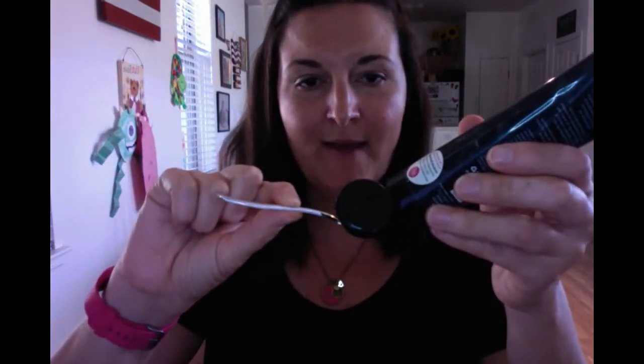So a pea-sized amount. Now remember, this one uses sugar as the scrubbing, exfoliating agent. It is vegan and biodegradable, totally awesome for the environment. Make sure people breathe that in and get that whole experience.